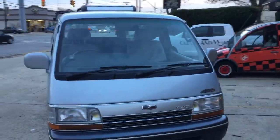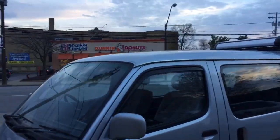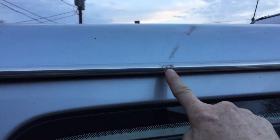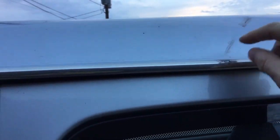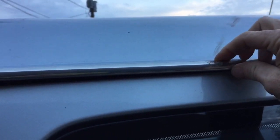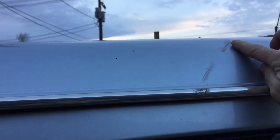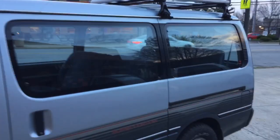I do wanna show you the only thing that I was able to find damage-wise on this particular vehicle, and it's right here. I don't know what it was, but a stick or something fell out of the sky and hit this thing, right there. Now this is just a scuff in the paint, and this is a little notch out of the aluminum trim, and I checked, it is not even in the metal gutter, it's just in the aluminum trim that covers the gutter. If I put my finger next to it, you can see there's just the slightest of a dent there, but everything else on it is absolutely laser straight.